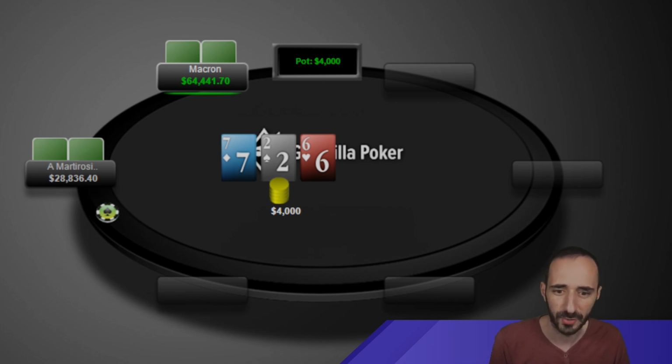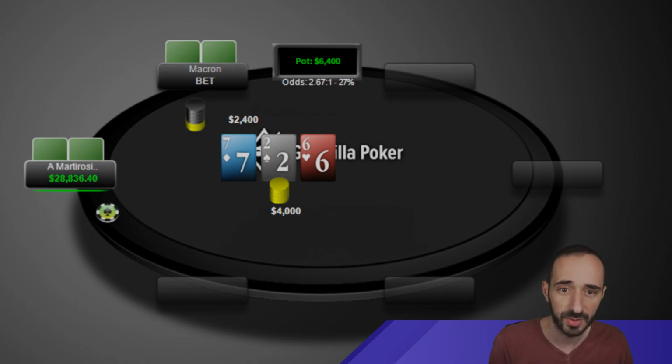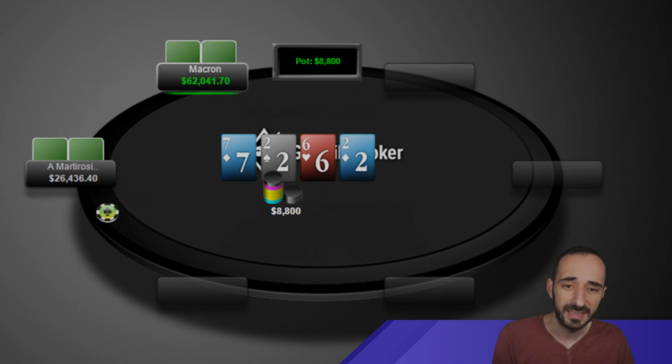There's almost no folding if you bet too small. And also all of your broadways and stuff doesn't connect, so you don't have enough pairs to get away with that kind of strategy. So Macron bets two-thirds or close to it, which I think is a good sizing, gets called. Turn, deuce of diamonds, relatively bricky card.